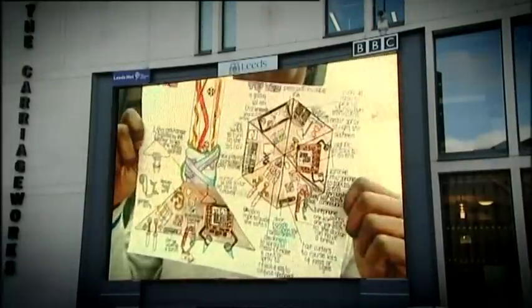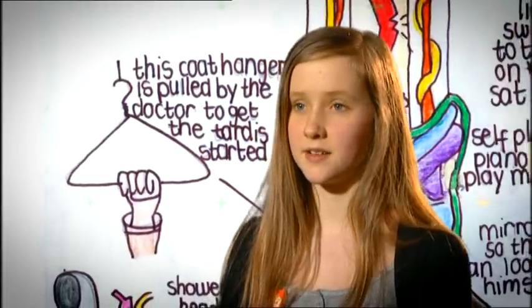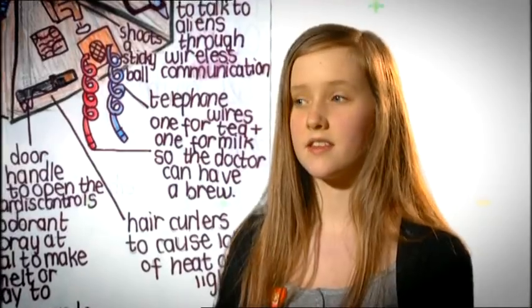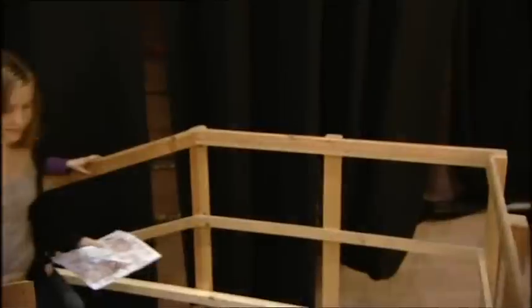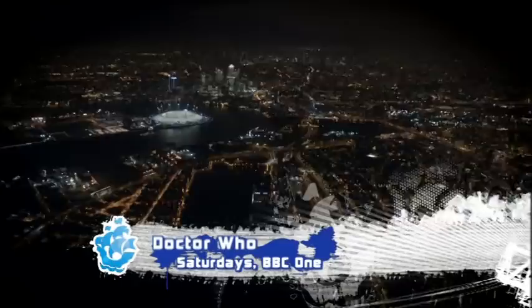It was incredible when I found out I was the winner. Remember sending this into Blue Peter for the Doctor Who competition? Well, we liked it. My favourite bits of the design are how you start it, which is the coat hanger, and the tea maker. These talented designers have come to claim their prize and meet the new Doctor, Matt Smith, at the Doctor Who headquarters.